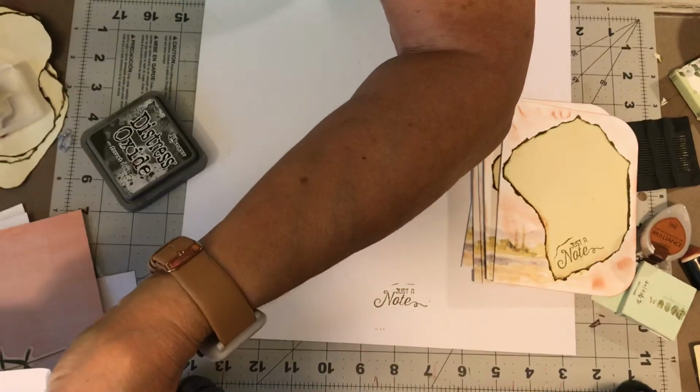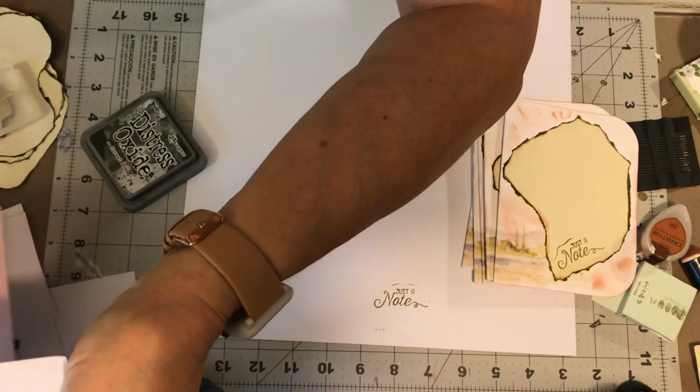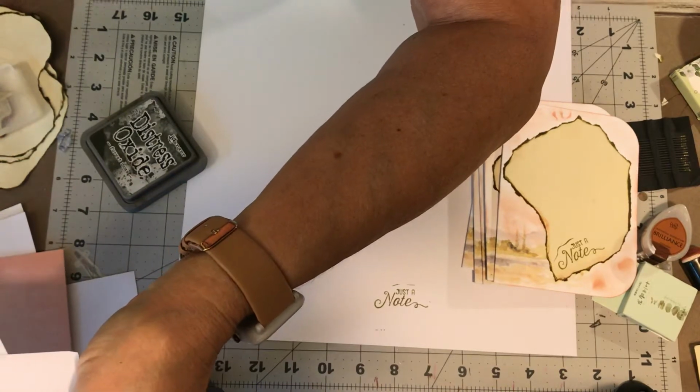So what I'm going to do now is look at my purple, my lavender color, and see what comes up.